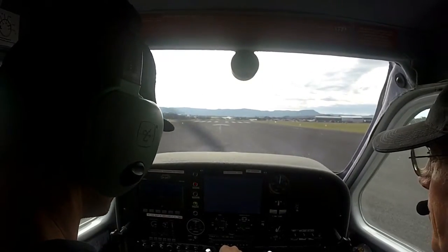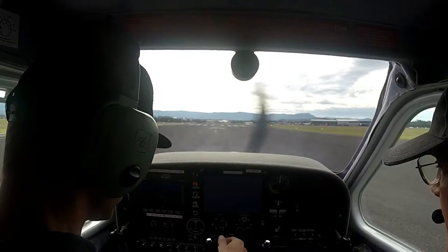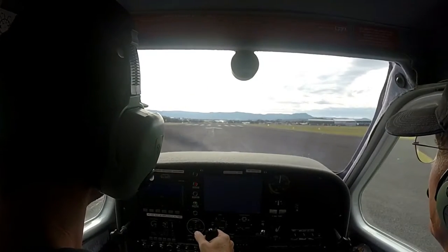Alright, vital checks again: fuel on, pump is on, flaps are set to take off, and trim... I was fully back, yeah, that's better. Neutral, and the wind is still pretty calm, a little bit coming from the right.